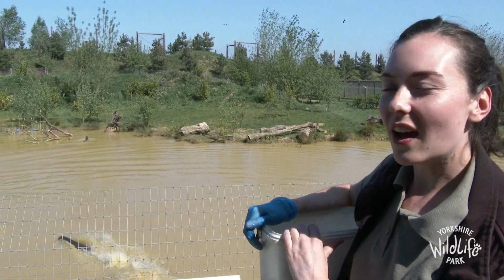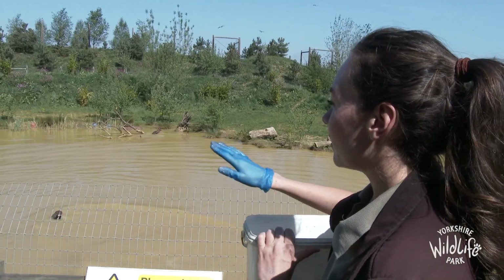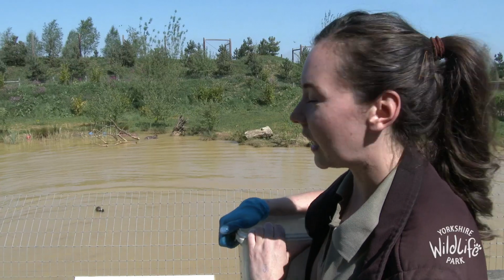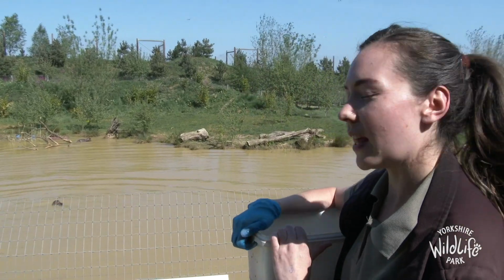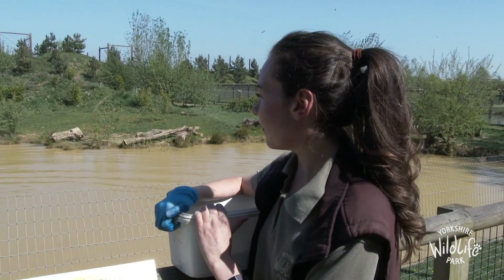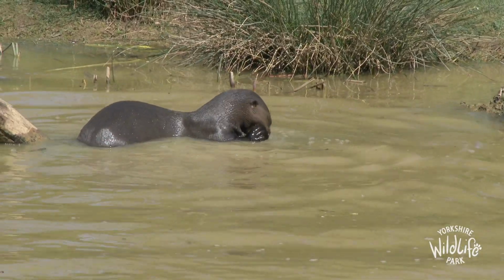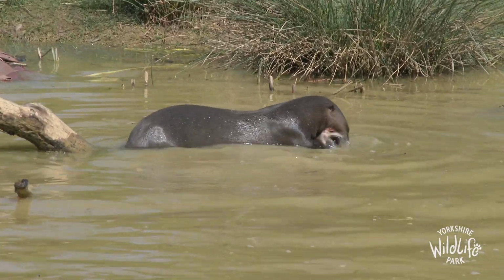They also have really good eyesight as well. So obviously you can see this water here is a little bit cloudy, but that's fine because these guys can see perfectly clear in that water. It does reflect what they'd usually have out in the Amazon. So they have very sensitive eyesight and also sensitive whiskers as well. So they're really able to detect motions in the water whenever their prey may change direction with the current too.